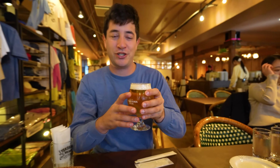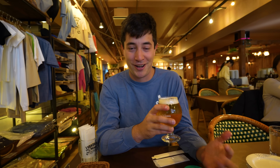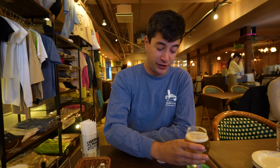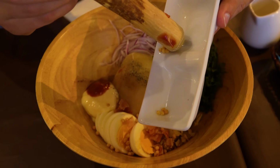We're also going to be having lunch here, and then after lunch we're going to be doing something really unique that I've never tried before. I'll keep it a little bit of a surprise, you guys will see in a bit, but let's try out the beer first. Really good. It's actually quite light, refreshing, a little bit hoppy and a little bit fruity at the same time.